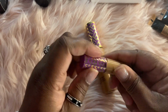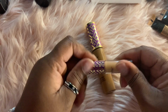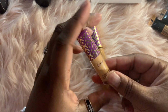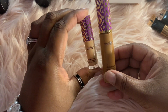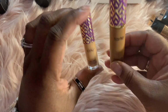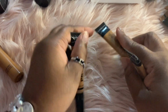And I did get a little lighter tester to try out. And so I'm going to do that this week because I've never had this color before. But this is Tan Deep Honey. And I think if I go ahead and mix these, I might get the perfect color for my under eye and my forehead and my chin when I do my contouring and highlighting. So I love Tarte.